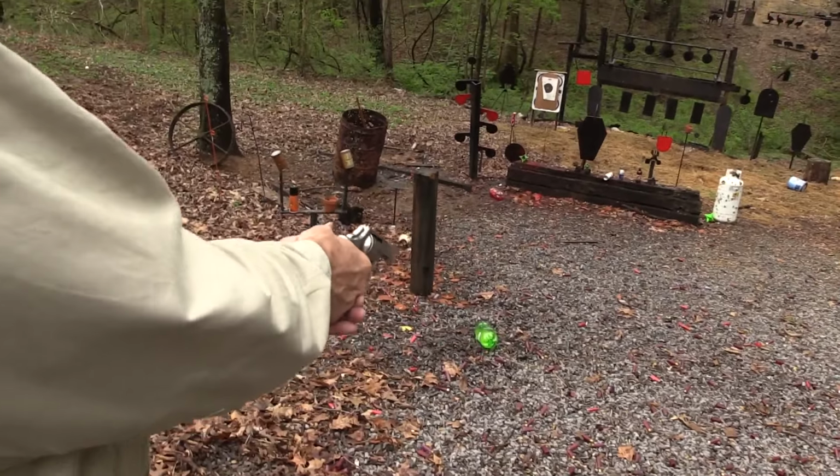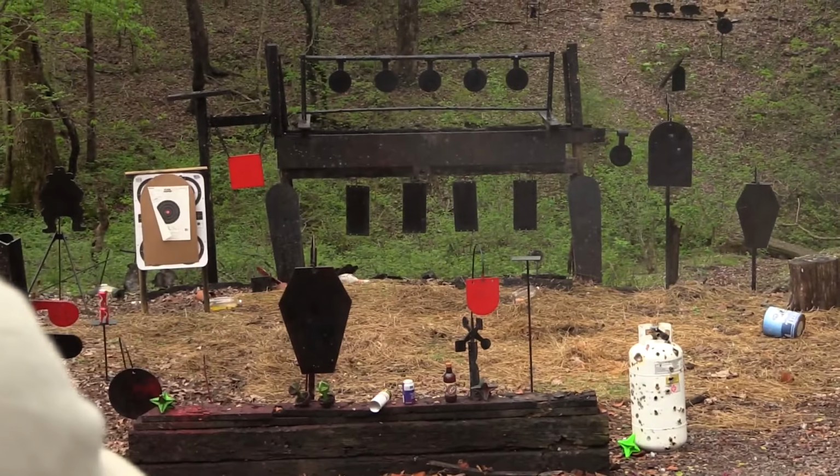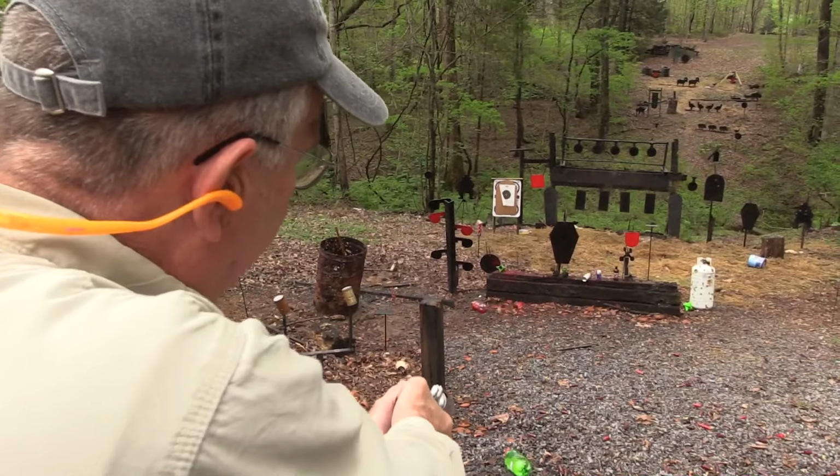There's a pot that has not been finished off. There's a pot right here. All right. Oh, there's a soft drink.